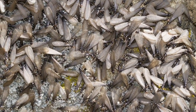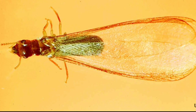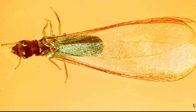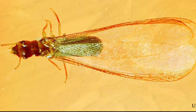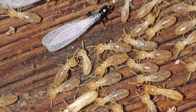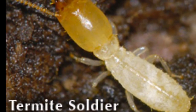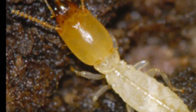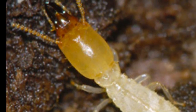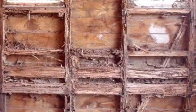And then this is just a compilation of thousands of swarming termites. Now this is a little different color. That's a drywood termite. That's what you're looking at there. Back to this original other picture, kind of gives you an idea again about the contrast. This guy's a soldier, so he's got his mandibles, his teeth there that are to fend off unwanted people.